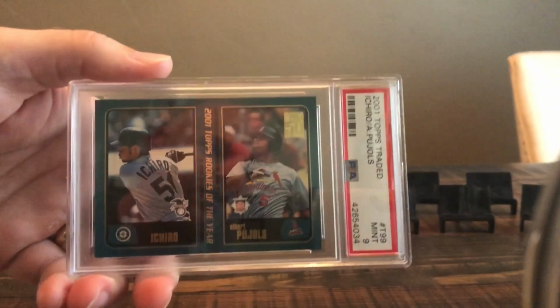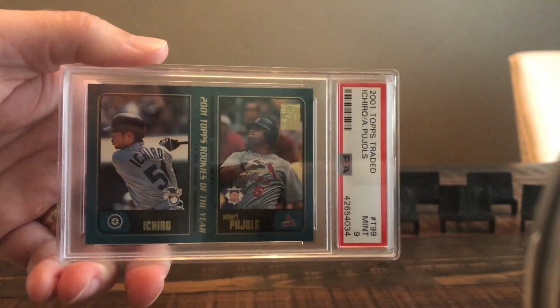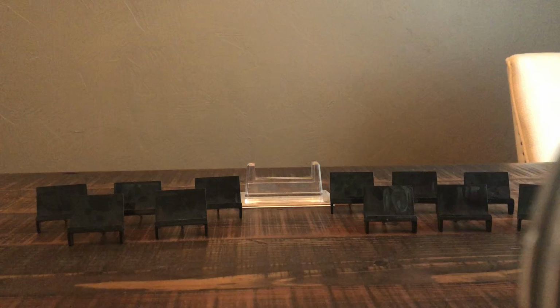I'll take that one for sure. You got two Hall of Famer, 3,000 hit guys. That's a nice looking card. Mm-hmm. I thought I saw, yeah, there's a corner ding down the lower right. Feeling generous, I think.